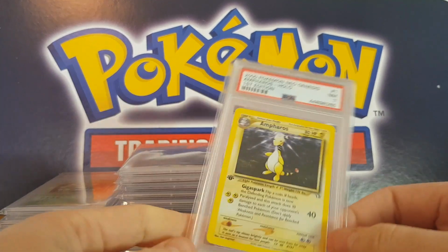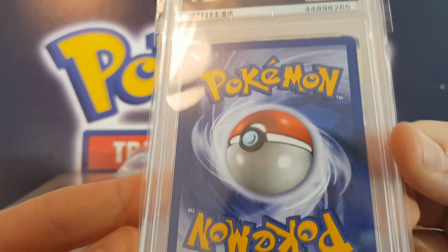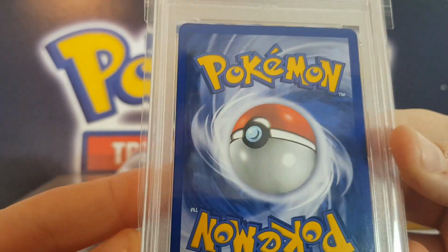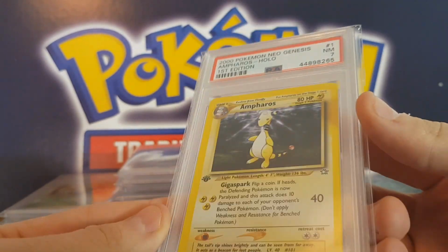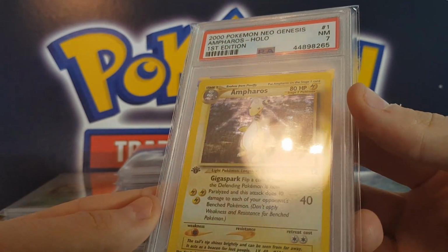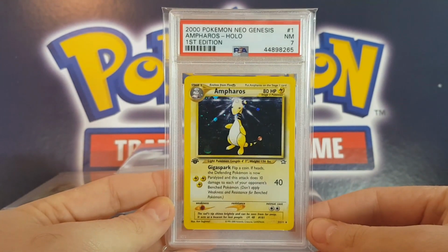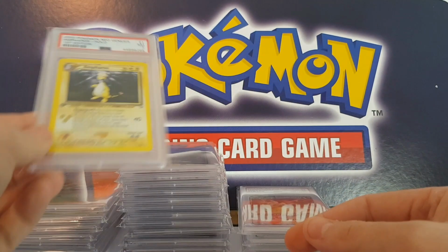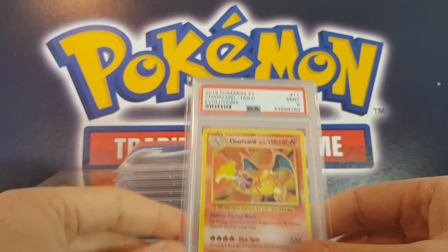So we're going to see some more Wizards of the Coast, Ampharos. I was hoping for an 8 on this because it looks in decent condition, but there's a bit of whitening up there. The centering's not amazing, and there must be a whole bunch of scratches on the holo foil that I can't really see. But a 7, I imagine, is probably in the region of about $30 to $40 still. It's quite a nice little card.